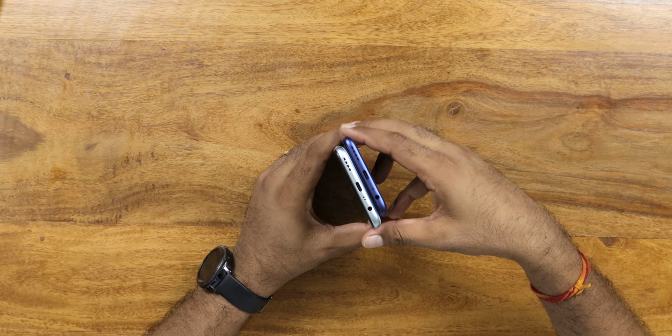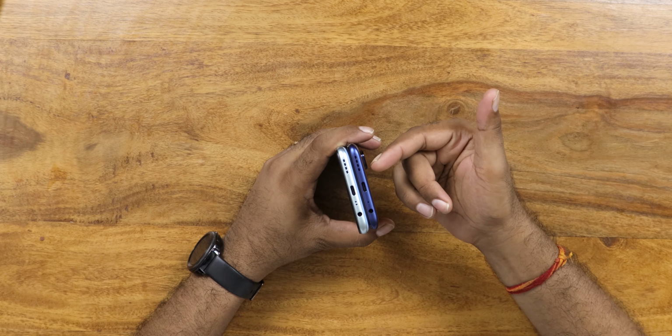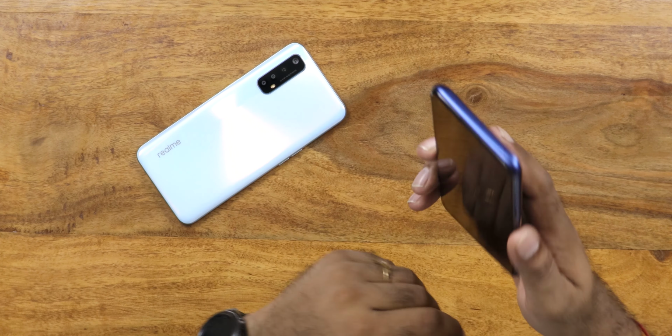Okay, at the bottom you have a similar layout, like Type-C, and speakers actually on the 7 Pro, and here's the speaker and headphone jack. The Realme 7 Pro has two speakers, one at the front and one at the bottom, and it has support for Dolby Atmos, while the Realme 7 has just a single speaker and no Dolby Atmos. So these are extras I just covered earlier.